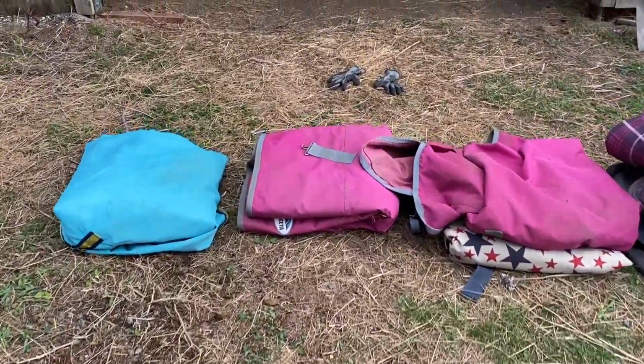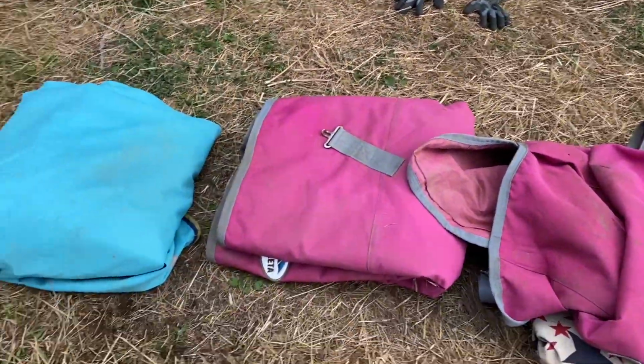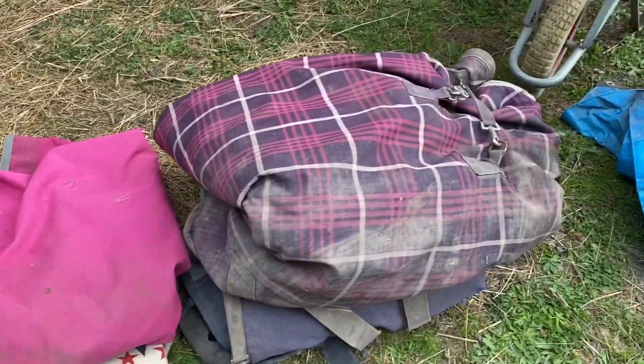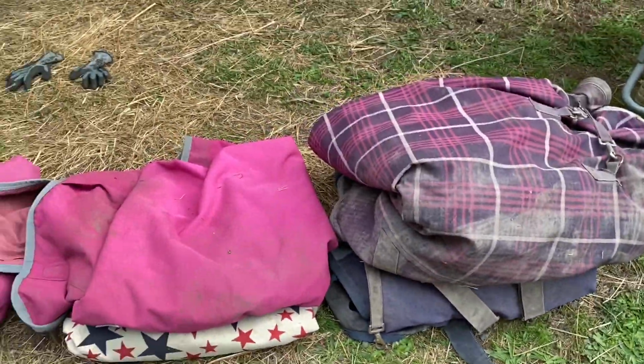Of the covers, so you can see where I didn't see spiders. Lovely and neat. That is after seeing a spider. This is after seeing a spider. This one's lovely underneath. That's lovely underneath.